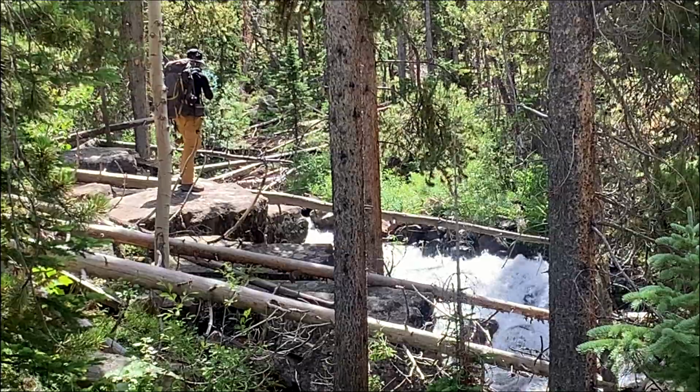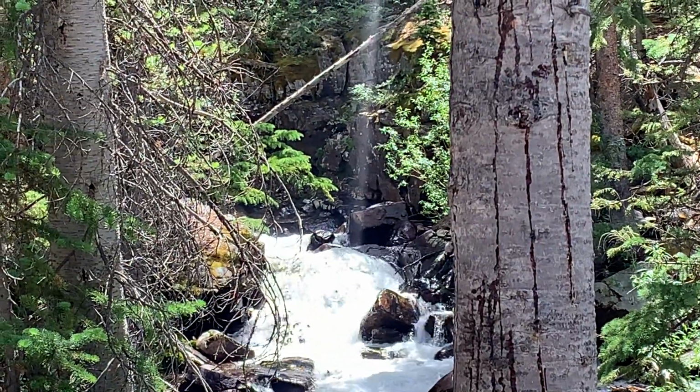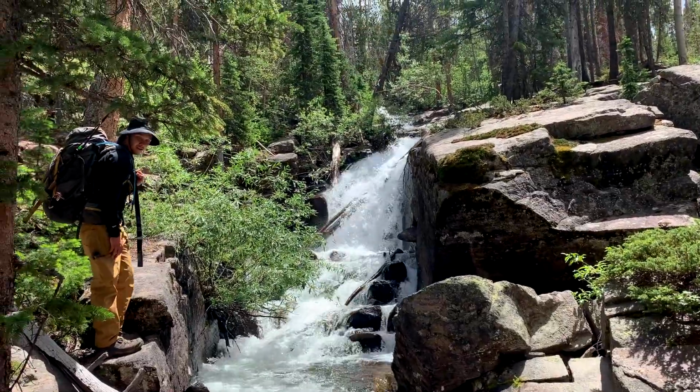It is a bit of a climb after the junction getting into Amethyst Basin, but with Osler Fork next to the trail, the views are pretty incredible. One waterfall after another.